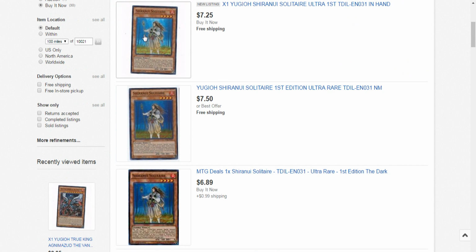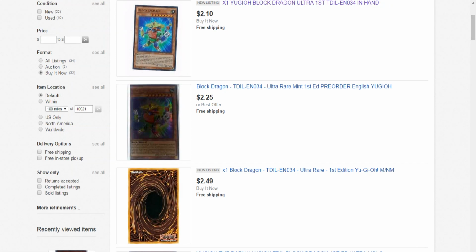Then we get to the one that you guys are probably waiting for me to talk about, the Shirayuki Solitaire, which is pretty much Lone Fire for the deck. It's going for $7.25 to $7.50 a piece. May drop down to close to $5, but not really going to be too expensive if you're playing the deck.